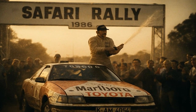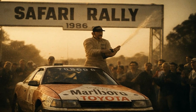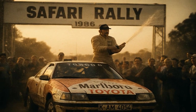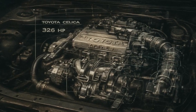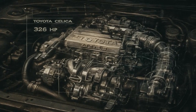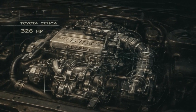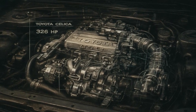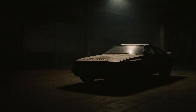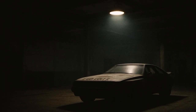The 222D project had been running since 1984 under absolute secrecy, code name only. Based loosely on the first-generation MR2 that hit production that same year, the 222D targeted the new Group S regulations announced by FISA in 1985 as a replacement for Group B, starting in 1987. Group S required only 10 cars for homologation instead of 200, a prototype class meant to encourage innovation. The 222D used a mid-engine layout with all-wheel drive.